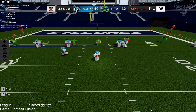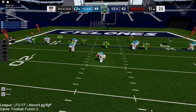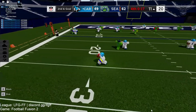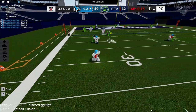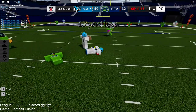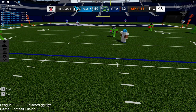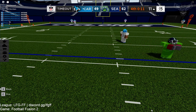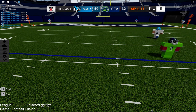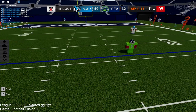Second and goal. Here comes North Carolina once again. Will they find a way through? With 20 seconds left, the left side rollout. Barber looking. Barber backed away. The pressure's there. Barber under pressure and taken down in a sack. 11 seconds left of LFG football. 49-62. And the Blue Devils still trying to fight with every inch of their body they have left.